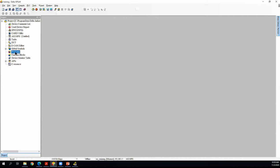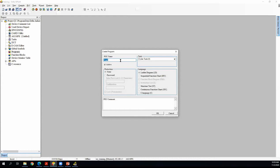Here is the place where we create our program. In order to create a new one, you right click on new and give a specific name, for instance, starter. It is active by default, but sometimes you create a program just for testing, or maybe you will enable it later, so you can disable it. It means that the program you created will not be executed by the PLC. Here you can protect it by password or none.